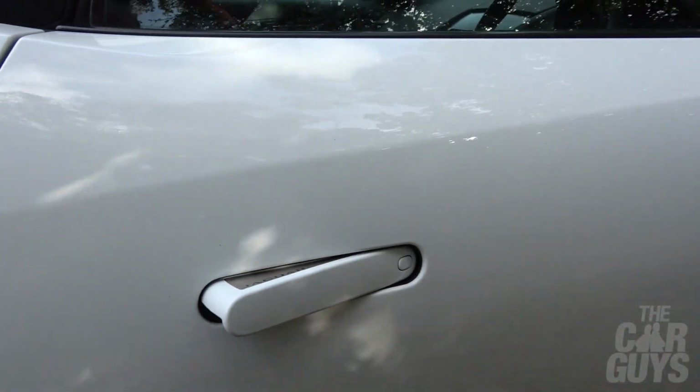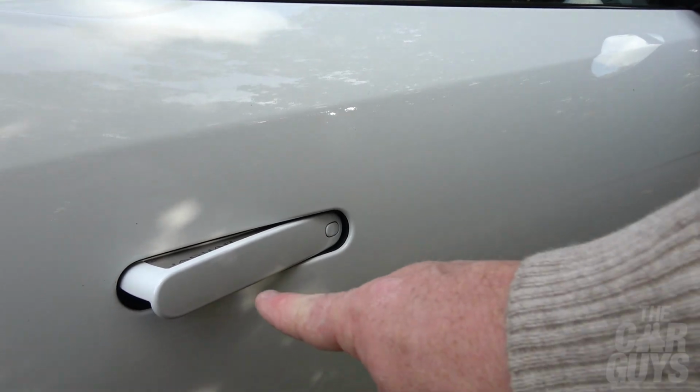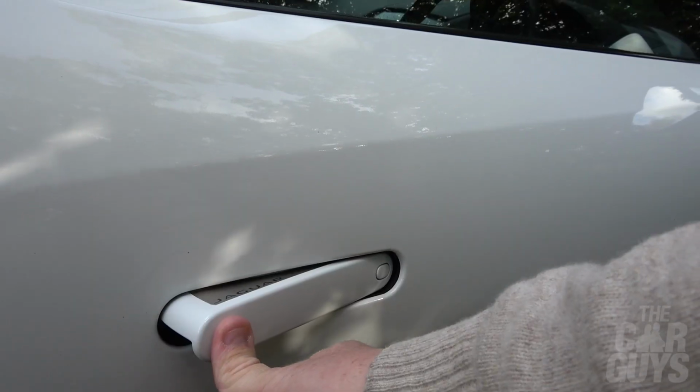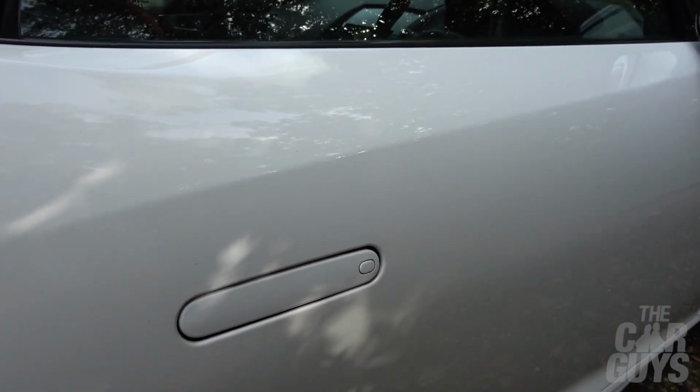And when you close the car and then you decide to lock, you've got this horrible, creaky, not very pleasant noise. Do it again. Finally it goes in.